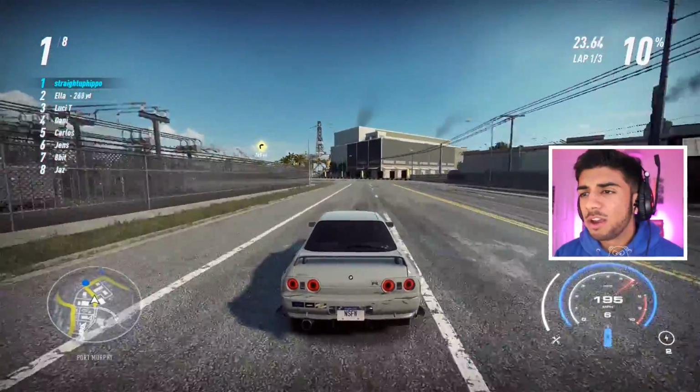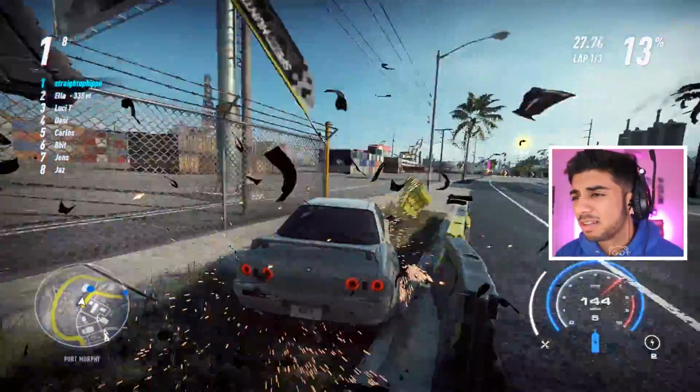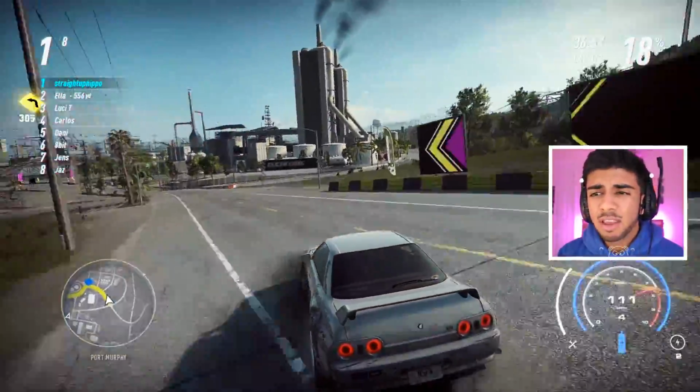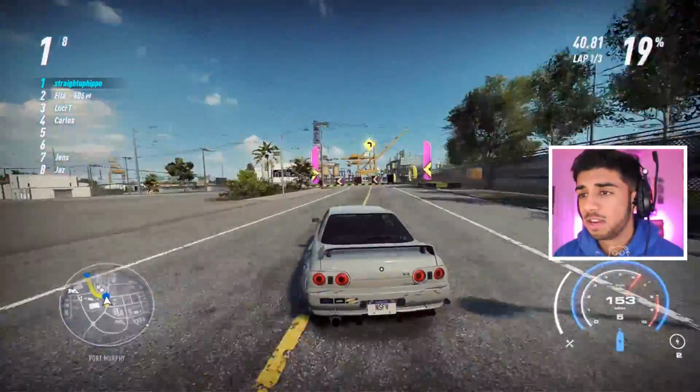I can't remember who said this, and I'm not sure of the validity of these comments, but I did hear in the comment section someone said if you add certain performance parts to your car, it actually makes an all-wheel drive car rear-wheel drive. And I don't know if that's true. Maybe that's something I should test in a video.